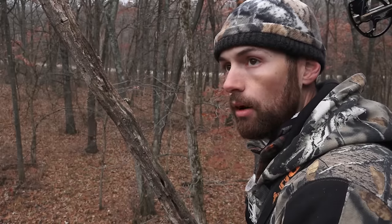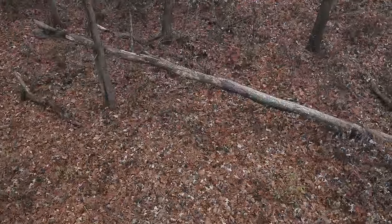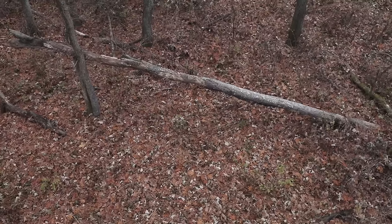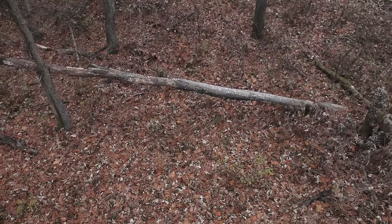Just completely calm. I mean, not a stitch of wind in the air right now. Just kind of hanging around and staying. But it's a good sign. Already saw a buck chasing a doe.